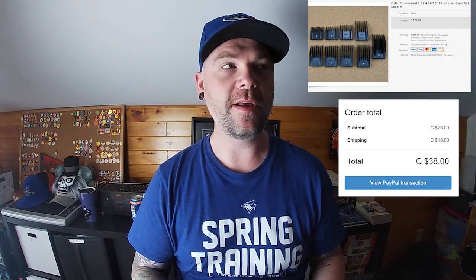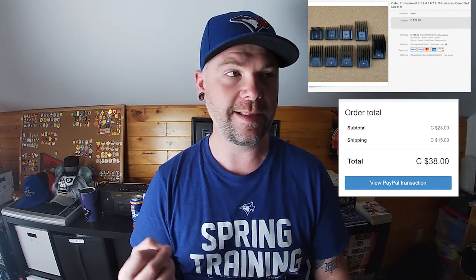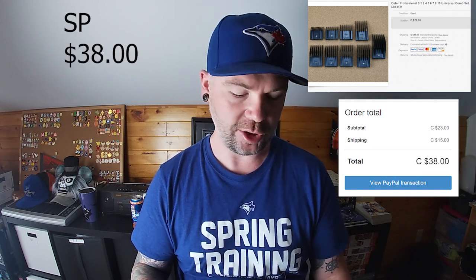Next up, we have a comb set for a set of Oster hair clippers. So I bought this on Facebook Marketplace for about $10, and when I got home, I realized it was missing one of the combs. It was the 3, I think. It's in the listing. So anyway, I paid $10. I listed it with the one missing. These things sell new for about $50. It sold for $38. That's including shipping.